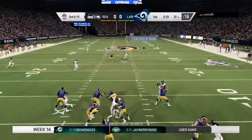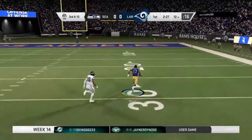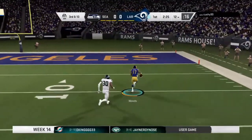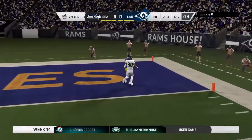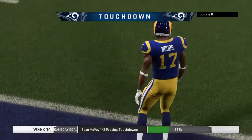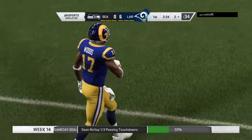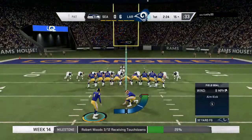Goff. He's going to air it out deep for Woods. He's got a man. Complete. He's at the 30. 10. Touchdown, L.A. Robert Woods, 88 yards, as his guys are able to strike first here in this opening quarter.